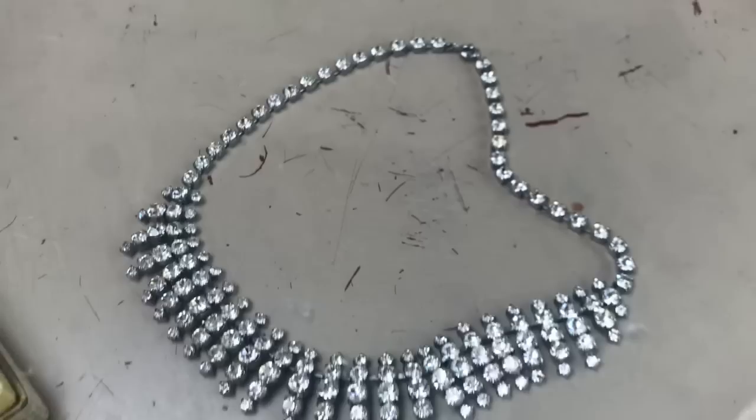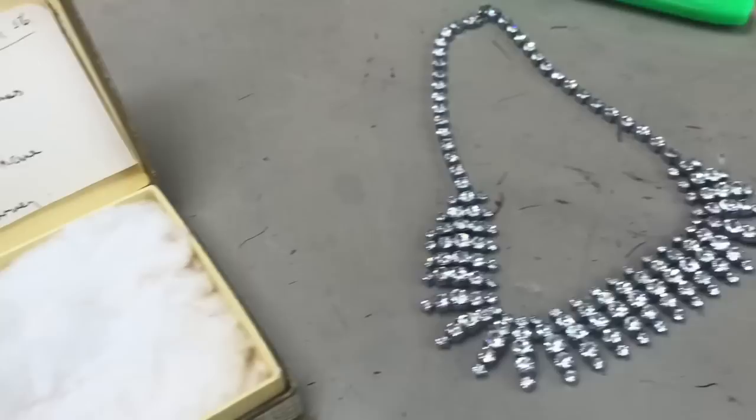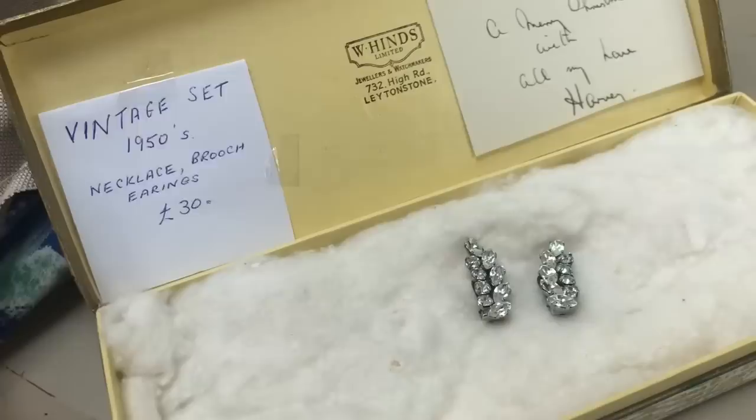Don't look at my scruffy table. It's supposed to be scratched. It's the fashion. But look at the necklace. Oh, it's so lovely. So I think what I'm going to do, I'm going to ask my hubby Lee to give me £30 and he can give me this set for my birthday.